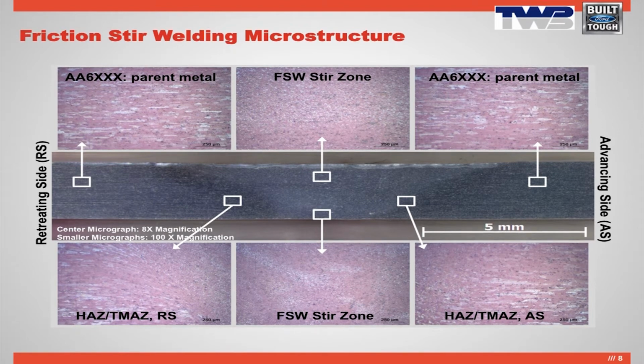The microstructure in this region is elongated. The heat-affected zone is the region where there's no deformation that's occurred. However, this area may have been subjected to a thermal cycle. Typically, we measure consistent or slightly increased hardness from the parent material and across the weld seam. However, this can vary depending upon the alloys that we are joining.